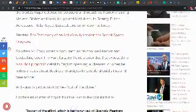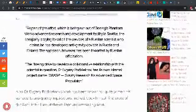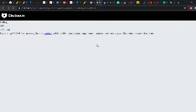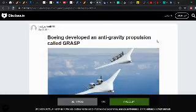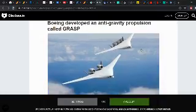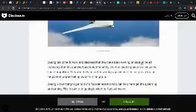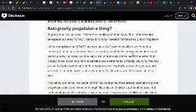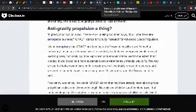And I was saying about that earlier, about the Nazis, the Glocka, the Wunderwaffen. So yeah, Nazis. Fourth Reich. Boeing developed an anti-gravity propulsion called GRASP, March 3rd, 2014. Is it a thing? Gravity Research for Advanced Space Propulsion. That's what GRASP means. Can you grasp that? Ain't no conspiracy when I've showed you patents and you can see the things flying around in the skies for decades.